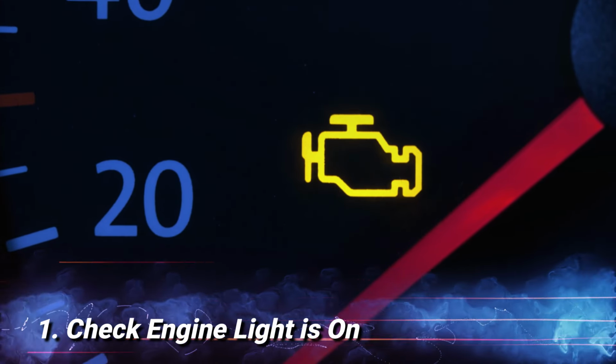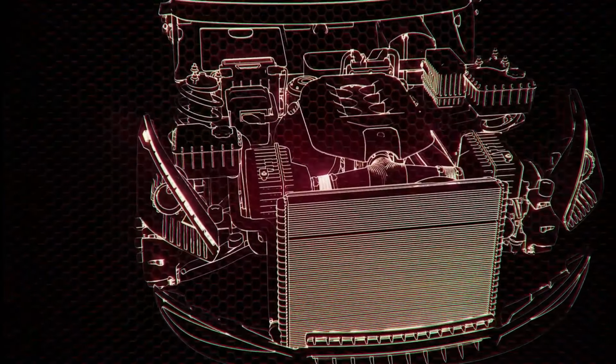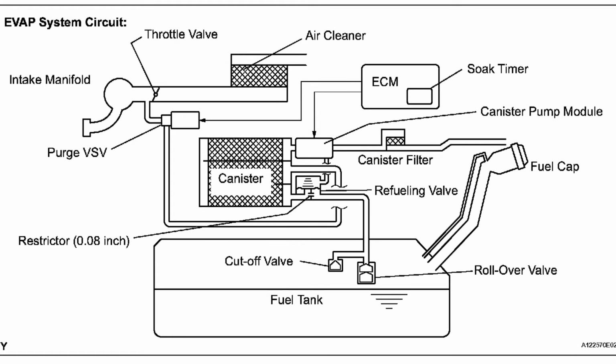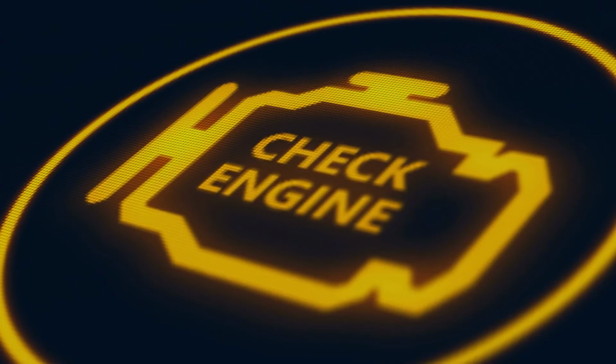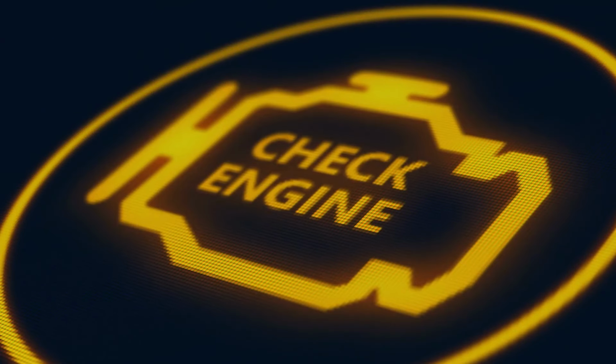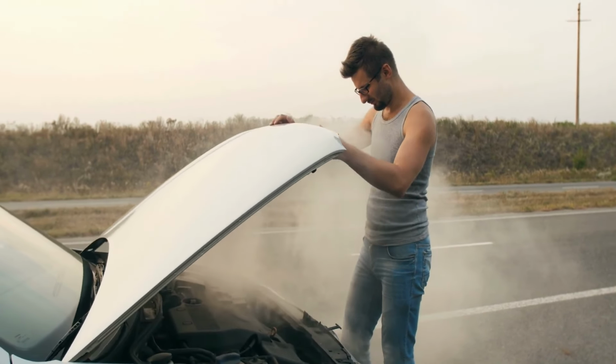Number 1. Check engine light is on. This phenomenon is a universal signal from your vehicle's onboard diagnostic (OBD) system. When the ECM detects a malfunction, whether in itself or in other monitored sensors or systems, it will activate this light. It's important to note that this light can illuminate for various reasons, but its presence always indicates the need for further inspection.